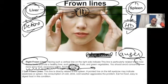Now if we see the left side line, that is connected with the spleen. The person should avoid cold drinks and cold water. Anything cold will aggravate the problem. If you want to take drinks, take hot drinks. Do not take cold drinks. If you want to take coffee, first you should avoid the coffee.